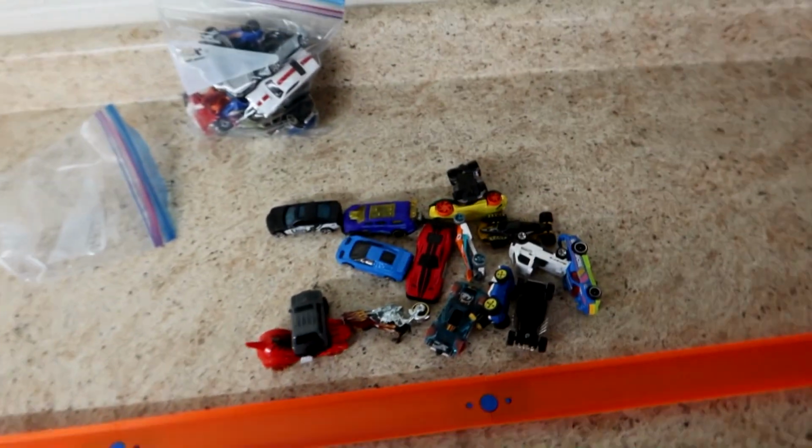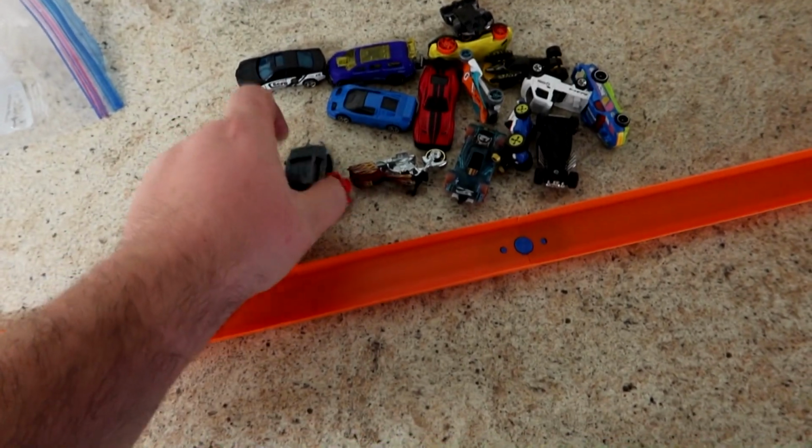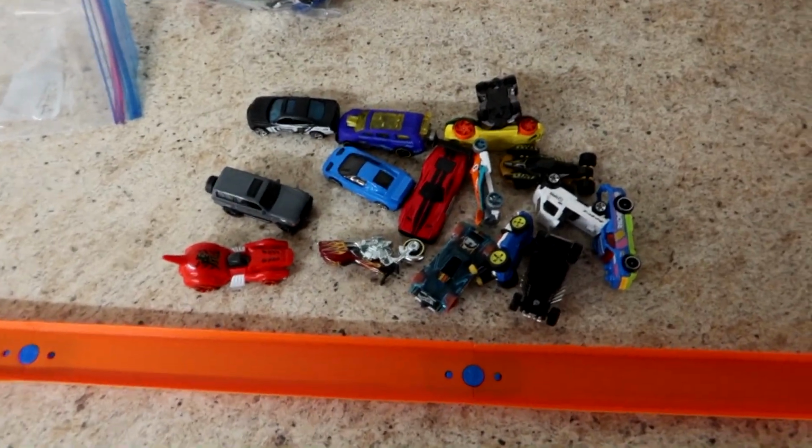Alright, now that's all there is to it. What I gotta do now is I simply gotta line them up here at the starting point, so this way we can get to some exciting racing action.